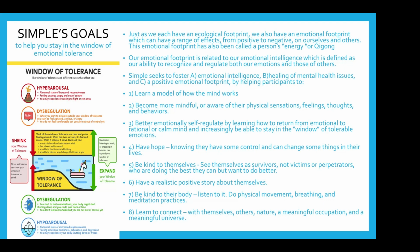Simple seeks to foster emotional regulation and intelligence, healing of mental health issues, and a positive emotional footprint by helping participants to 1. Learn a model of how the mind works. 2. Become more mindful or aware of their physical sensations, feelings, thoughts, and behaviors. 3. Better emotionally self-regulate by learning how to return from emotional to rational or calm mind and increasingly be able to stay in the window of tolerable emotions.